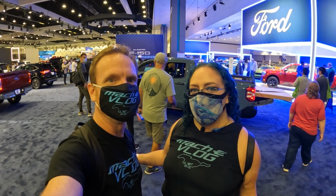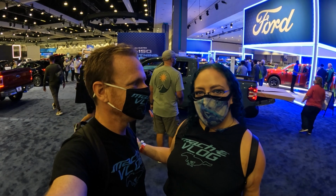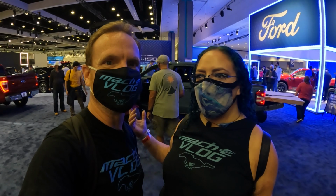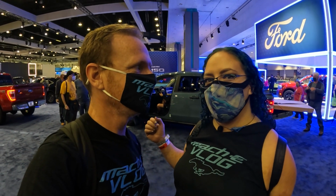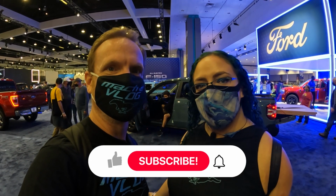So that's about it for what Ford has on offer here at the booth. It's really awesome to see what EVs they have and all the other vehicles too. And I know that in a year, 2 years, 3 years, when we come back here, the EV options are just going to get better and better. And I can't wait to see what they come up with.